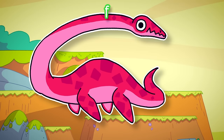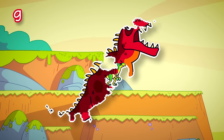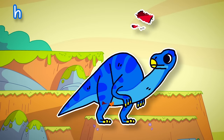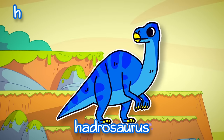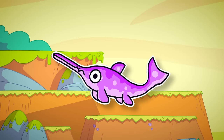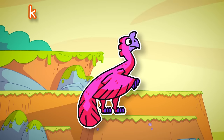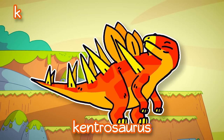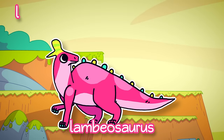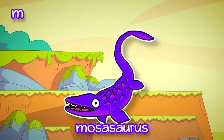E. Elasmosaurus. F. Fabrosaurus. G. Gigantosaurus. H. Hadrosaurus. I. Ichthyosaurus. J. Janxiosaurus. K. Kentrosaurus. L. Lembiosaurus. M. Mosasaurus.